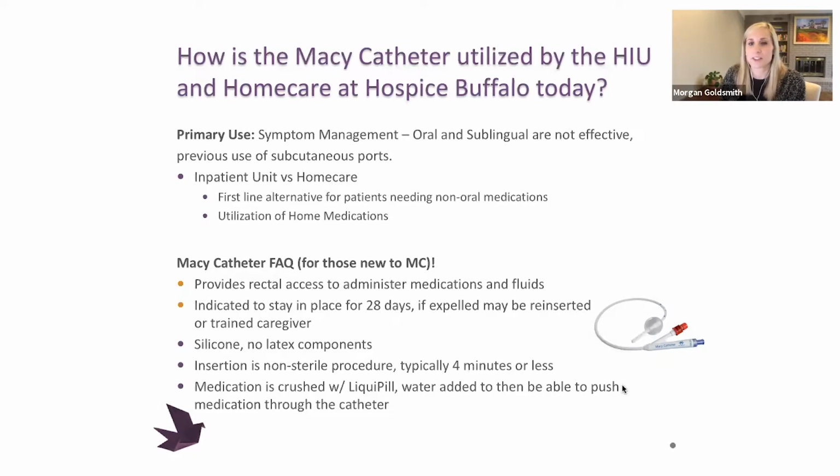So specifically in hospice, it's a great way to provide symptom management, and it provides rectal access to administer those medications and fluids. It is indicated to stay in place for up to 28 days. And if it's expelled, it may be immediately reinserted by a clinician or a trained caregiver. It's made of silicone, so there aren't any latex components.